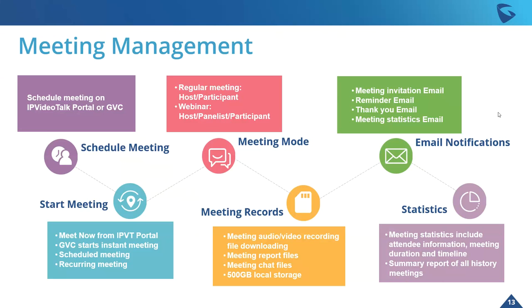Starting the meeting can either be done instantly via the IPVT portal, so the portal for IPVT10. A GVC can also start an instant meeting. Scheduled meetings can also be a way to start it, like this one, a webinar type of thing. And of course, recurring meetings, or reoccurring apparently, as it says in that graphic, sorry about the typo, as well.